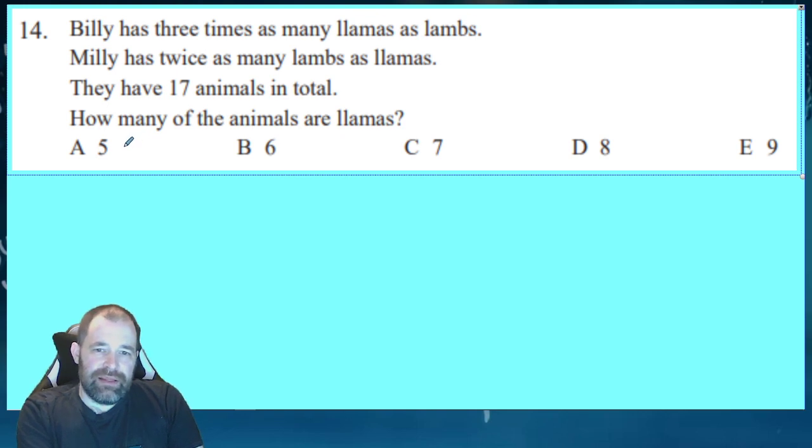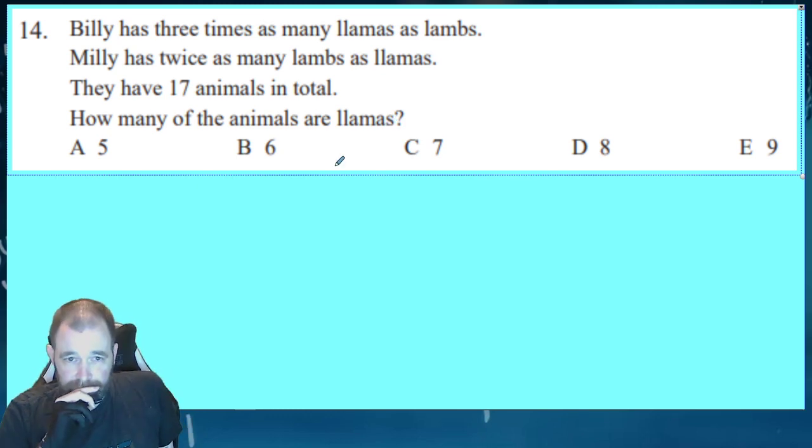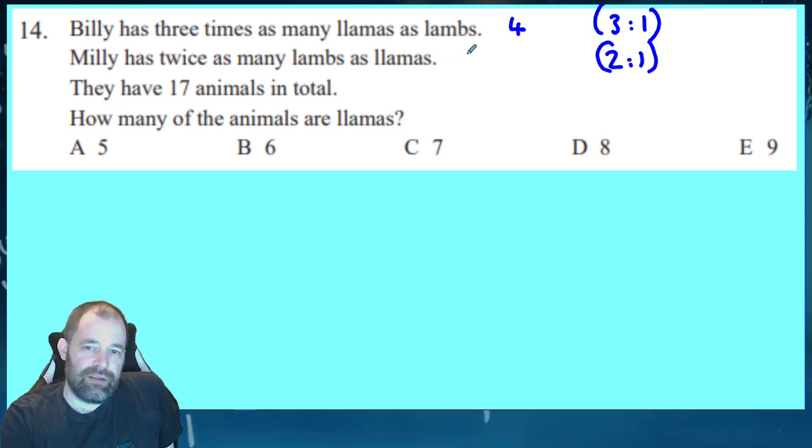Billy has 3 times as many llamas as lambs. Millie has twice as many llamas as lambs. They have 17 animals in total. How many of the animals are llamas? So Billy needs to have a multiple of 4. Because for every lamb he has 3 llamas. So effectively, Billy's got a ratio of 3 to 1. And Millie's got a ratio of 2 to 1. Which means Millie needs to have a multiple of 3.